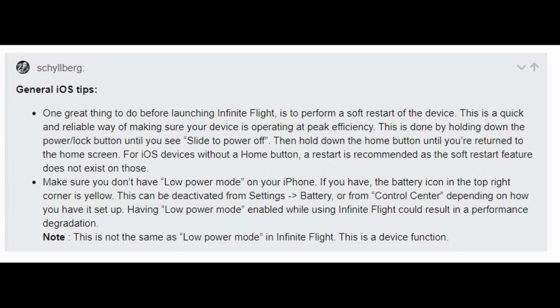For iOS devices without a home button, a restart is recommended as the soft restart feature does not exist on those devices, so just make sure you turn your phone or iPad off and make sure it's all properly restarted. This will refresh the phone or the iPad, giving it new space in its RAM and making sure that everything is good, because for those of you who have studied computer science, RAM is volatile. So basically, we're clearing your RAM by restarting your device.